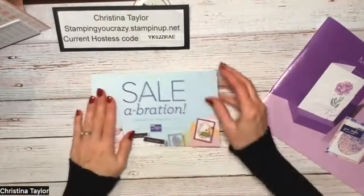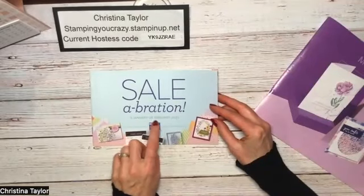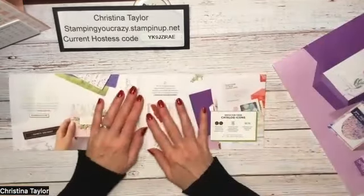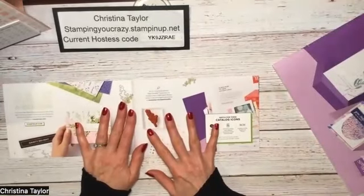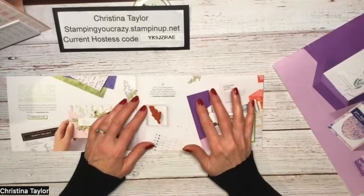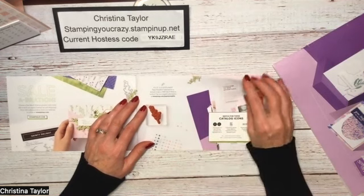Okay. So this is our celebration brochure. It starts January 5th through February 28th. I hope you're still with me here. We've got one more little catalog to go. The celebration promotion is for every $50. There are items in here that are either a $50 purchase level item or a $100 purchase level item, and I'll point those out as we go through.